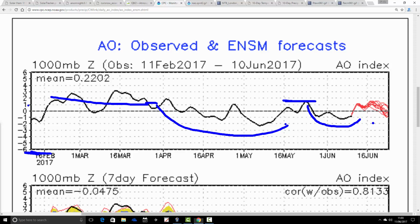These indexes, the AO and the NAO, they tend to move in blocks of 2 or 3 months. So you'd expect this run of negativity of the Arctic oscillation is probably going to start running out of steam quite soon. And the Arctic oscillation is actually being predicted to start to go positive through the middle part of June. That's this period just here. You see the red lines, which are the GFS ensembles. They're forecasting the Arctic oscillation to go into a more positive phase.